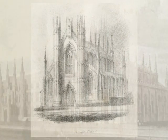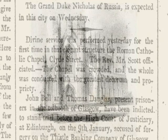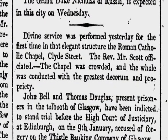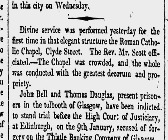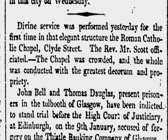To buy the land and build the chapel was itself an enormous, almost impossible undertaking. Even though vandals did what they could to delay construction, the opening Mass in St Andrew's Chapel in Clyde Street was celebrated on Sunday, 22nd of December, 1816. The Glasgow Herald of the following day commented, "Divine service was performed yesterday for the first time in that elegant structure, the Roman Catholic Chapel, Clyde Street. The Reverend Mr. Scott officiated. The chapel was crowded, and the whole was conducted with the greatest decorum and propriety."